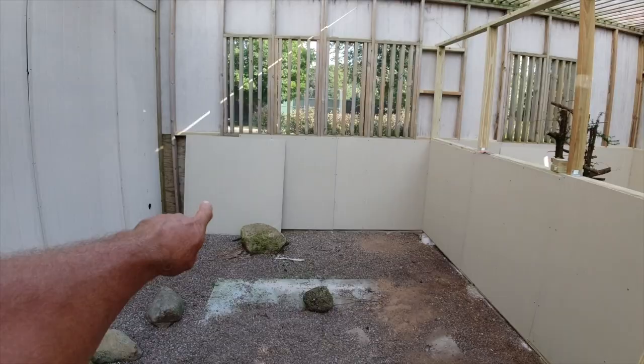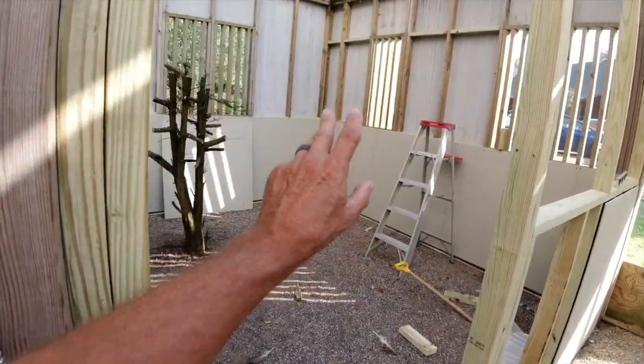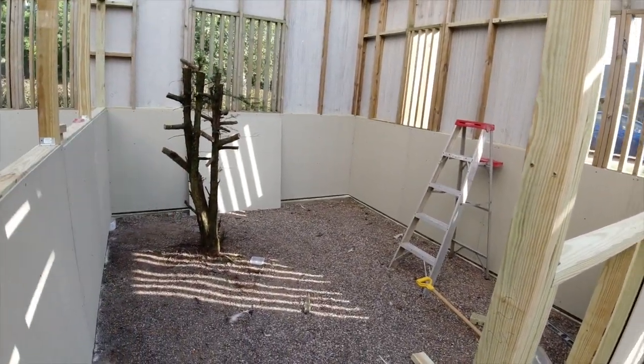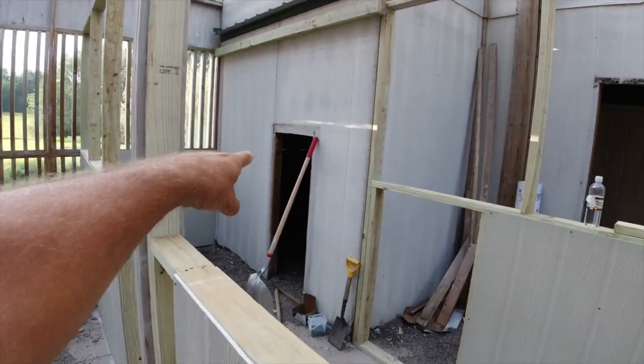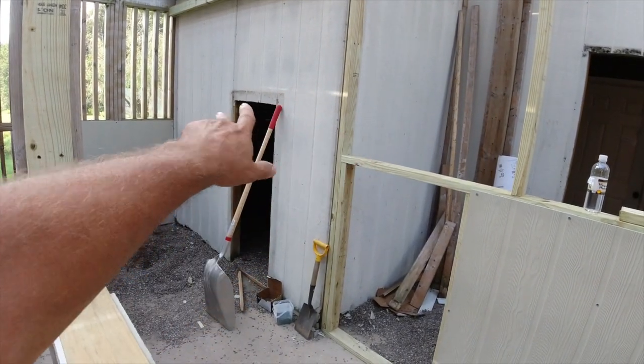So, small birds in here, more small birds in here, and we've got that tree that we just converted into a perch. More small birds. We're gonna take that opening, that's like a little storage area, and we're gonna move it over here and then cover this up.